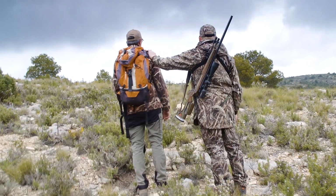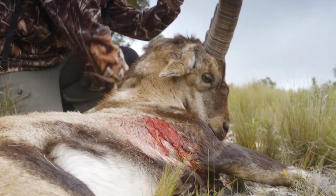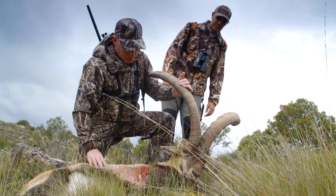The oldest animal we've shot this year, 13 years old. And that's the biggest happiness. I mean, it's a beautiful trophy, monster trophy, but the best thing of all is the age. Now that, it's a good shot.